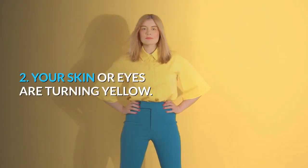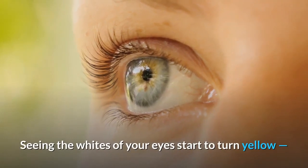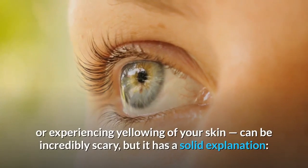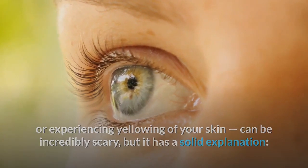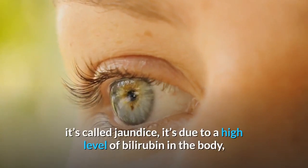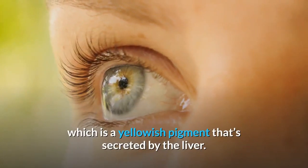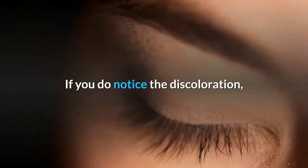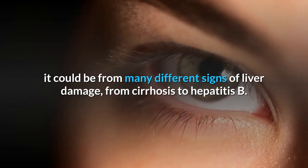2. Your skin or eyes are turning yellow. Seeing the whites of your eyes start to turn yellow, or experiencing yellowing of your skin, can be incredibly scary, but it has a solid explanation. It's called jaundice. It's due to a high level of bilirubin in the body, which is a yellowish pigment that's secreted by the liver. If you do notice the discoloration, it could be from many different signs of liver damage, from cirrhosis to hepatitis B.